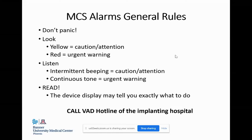However, you want to be paying attention before you silence it. And then look at the controller, because it's going to tell you exactly what the alarm is and basic troubleshooting. Most of the time, because these are designed for patients, the troubleshooting on there will say call hospital or call hospital contact. That's because we don't want the patient doing weird stuff at home.